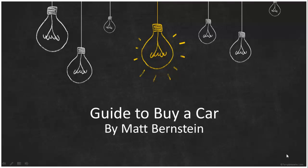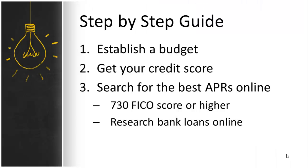This is a step-by-step guide about how to buy a car. Number 1, establish a monthly budget. To establish a monthly budget, you'll need your income. Number 2, get your credit score.